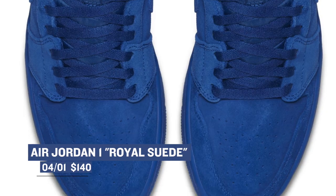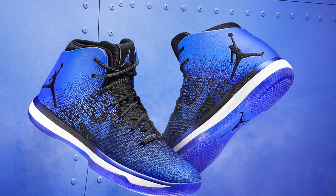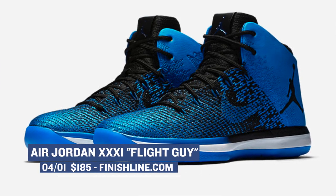On the actual performance basketball side of things, Jordan Brand is releasing the Air Jordan 31 in Royal as well. I played quite a bit in the Air Jordan 31, and despite having a few traction issues with the original pair that I had, the rest of them that I've played in have been really incredible. Those will cost you $185.